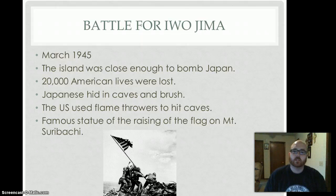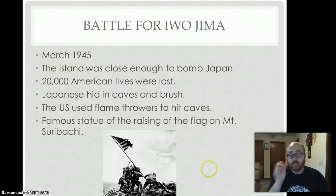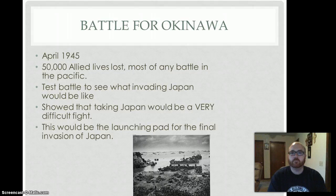A photographer took his picture, and voila, the rest is history. Now we have a monument in Washington, D.C. signifying this picture, the Battle of Iwo Jima, and the victory in Iwo Jima. So very, very famous. And next is the Battle of Okinawa, April 1945.